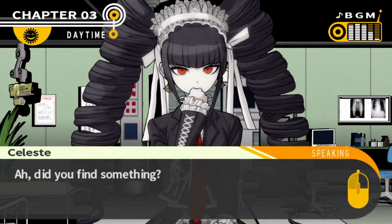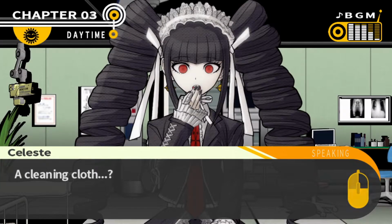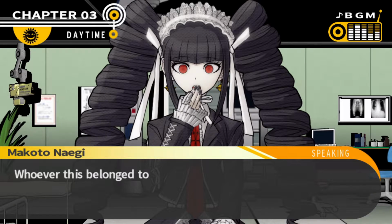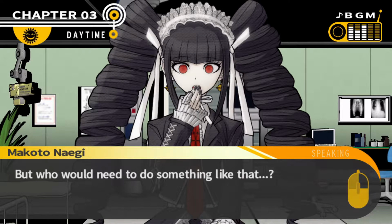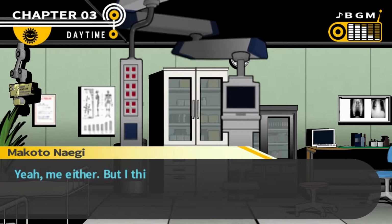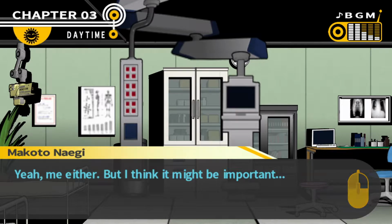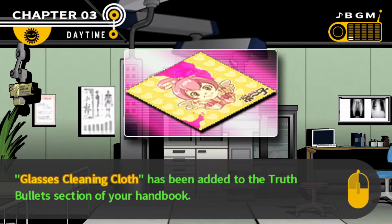Oh, did you find something? Yeah, there was a cleaning cloth in a trash can. Cleaning cloth, and it's all bloody. Whoever this belonged to must have used it to wipe up some blood. And who would need to do something like that? I haven't the slightest idea. Yeah, me either. I don't know who would be running around with a tissue with an anime character on it. But I think it might be important, especially since it's that pudgy princess character that he kept going on about.